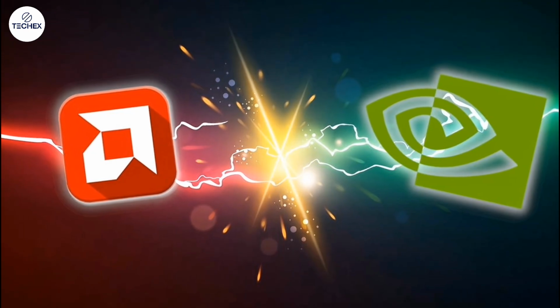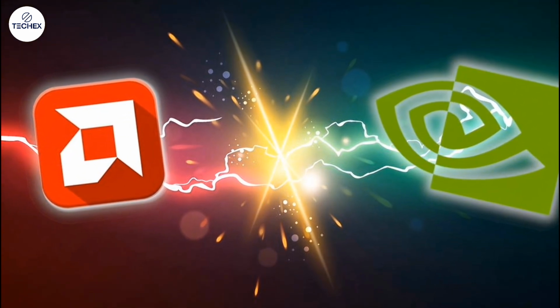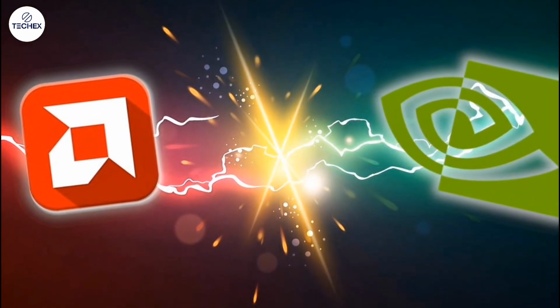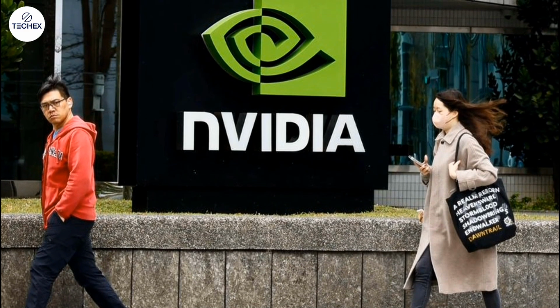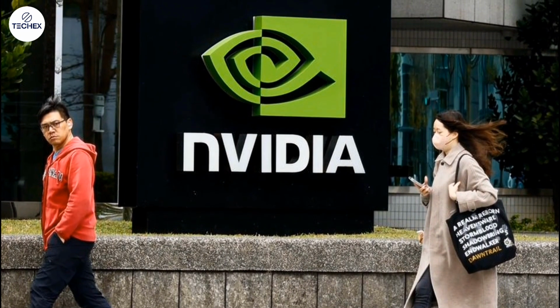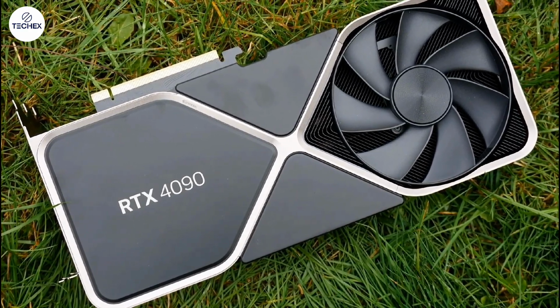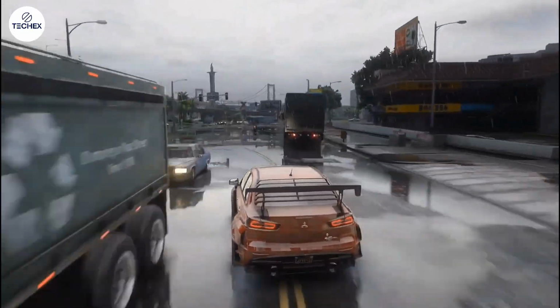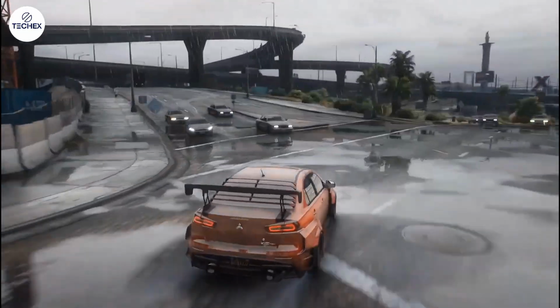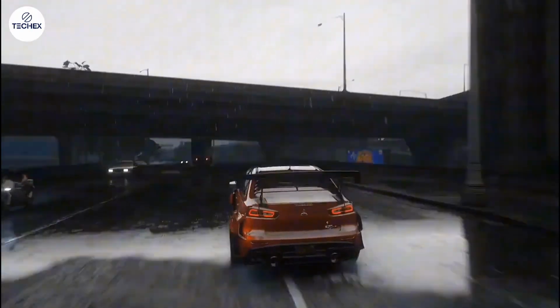In the world of PC gaming, the GPU is king. Nvidia and AMD are the two main contenders in the battle for graphics supremacy. Let's start with Nvidia, known for its powerhouse RTX series. From the RTX 4060 to the RTX 4090, Nvidia's latest GPUs have been at the forefront of gaming performance, offering exceptional frame rates, ray tracing, and cutting-edge technologies like DLSS.